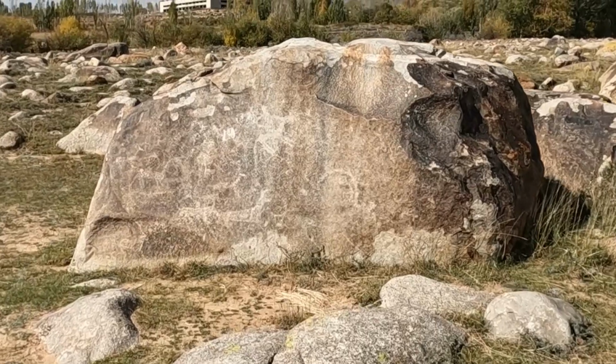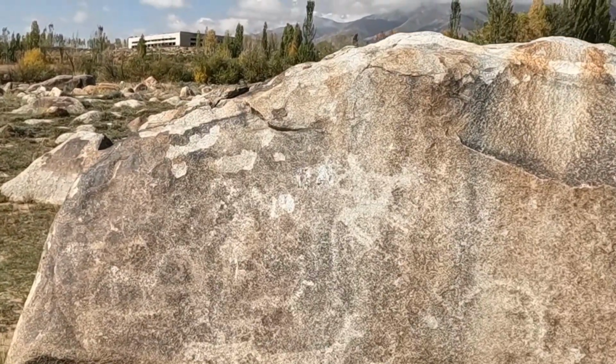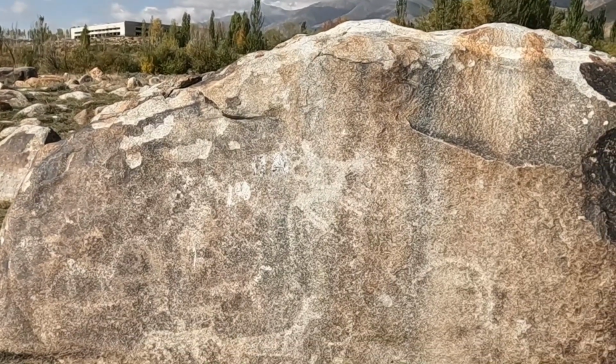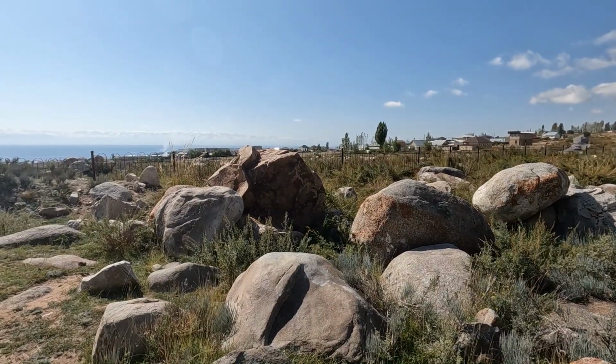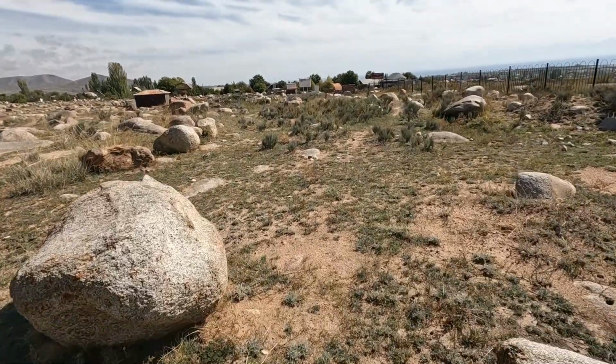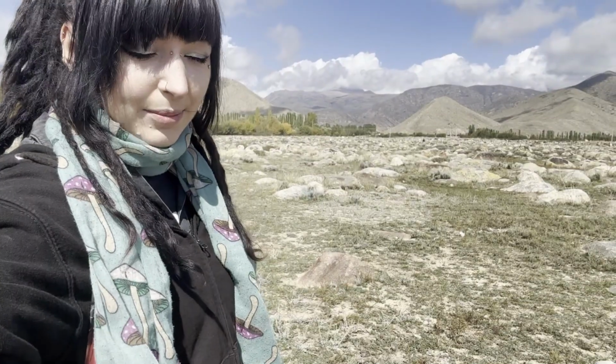There's definitely quite a few on this rock. I can just see like a horse rider or something. That's so interesting. That one looks like a man, but I don't know if it's coming up on the camera. Well, I think that's actually it. It's been really interesting, but time to head to the next stop, I think.